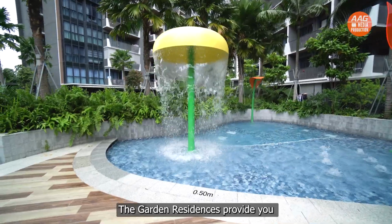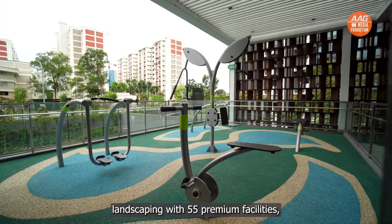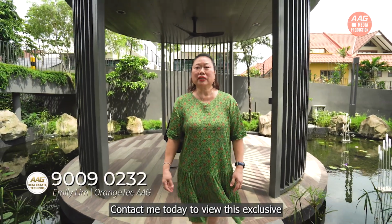The Garden Residences provide you with garden-filled landscaping with 55 premium facilities, including a 75-meter pool, clubhouse, and tennis court. Contact me today to view this exclusive home.